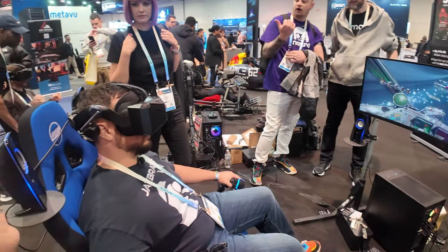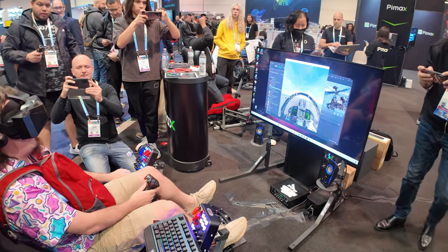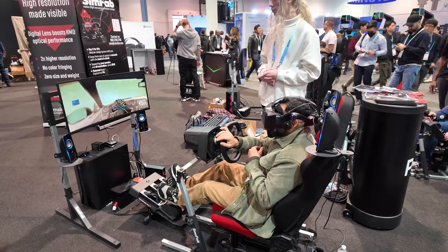We also offer easy transition from one type of sim racing or flight sim to another. So what we brought here is three cockpits. They're interchangeable. We're showcasing a collaboration between several brands. Pimax is the host, we're SimFab, and then we also feature Virpil flight sim controls. One cockpit behind me is a space sim, then we have a combat sim on DCS, and then we have the sim racing right here.